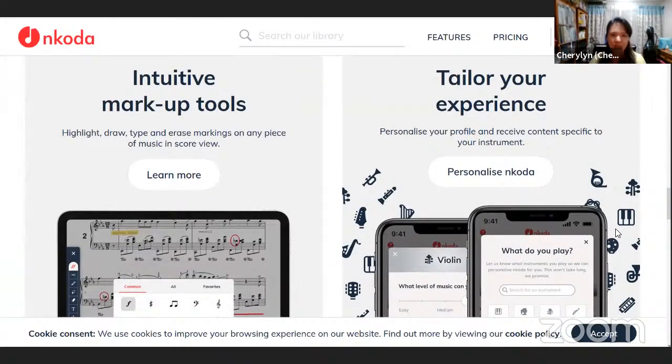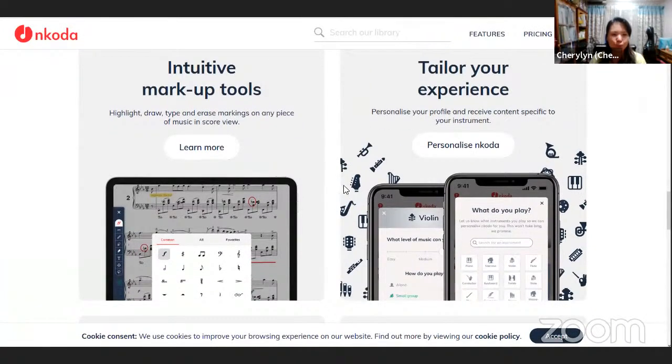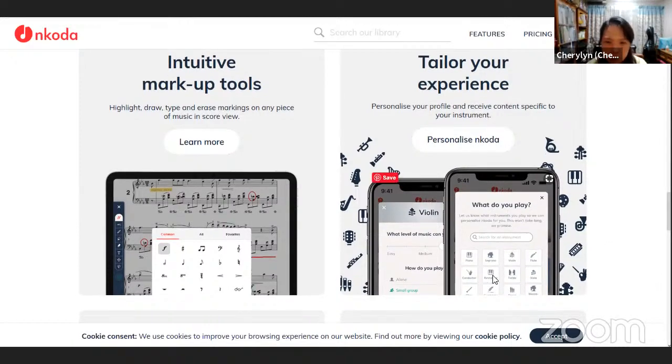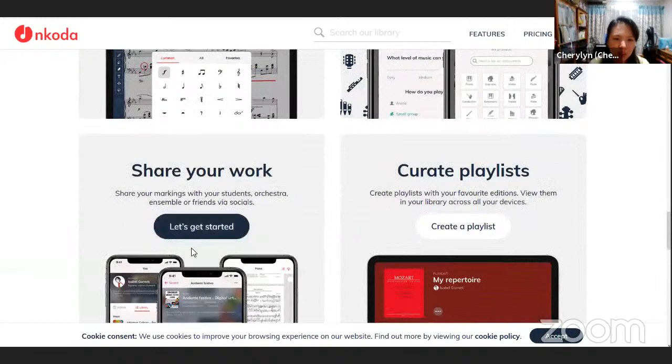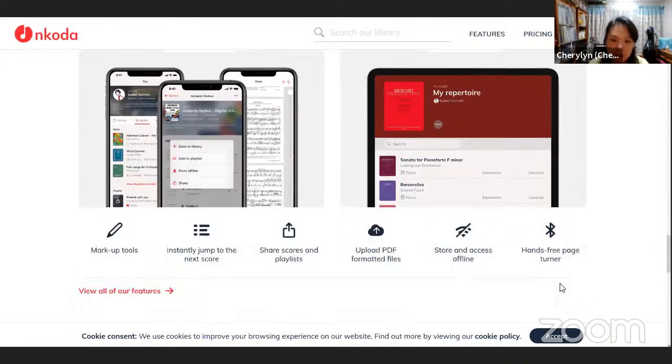What tools they have in Encoder? It says here they have intuitive markup tools. So from here you can see that you can highlight, you can circle, you can make annotations basically. Okay, that's useful. And you can personalize your experience. You can choose the type of instrument that you play. You can also share your work, and you can also curate a playlist of sheet music. Okay, that's pretty cool.